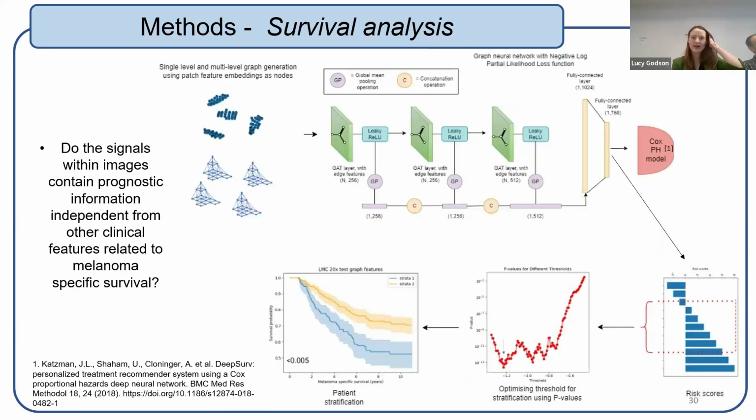So to carry out this work, I continued using my single level graph representations, and also looked at the multi-level graph representations again, and used a graph neural network to process these. But from the graph neural network, we generated unnormalized risk scores. And to update parameters for this network, we used a negative log likelihood version of the Cox proportional hazard model. So it was from this Katzman paper, it's called DeepSurv.